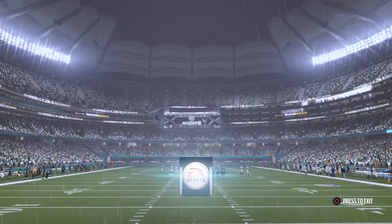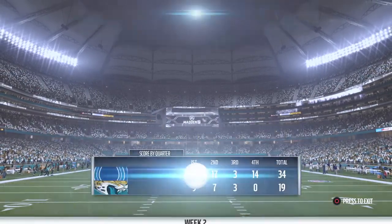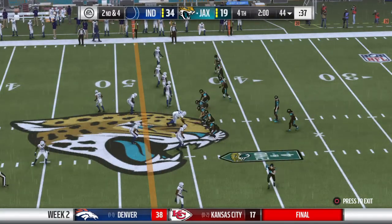So it's Jaguar football here as we welcome you back. And let's see what they've come up with offensively after having time to talk it over. Tight ends on the loose.